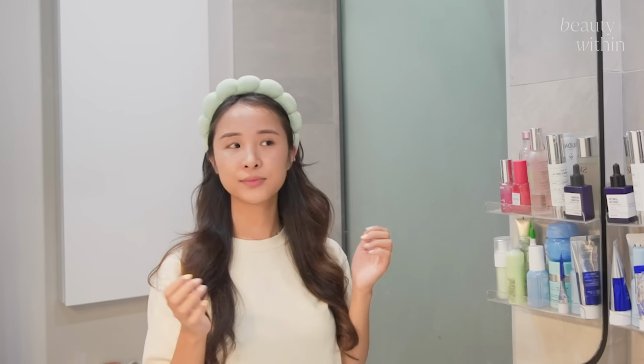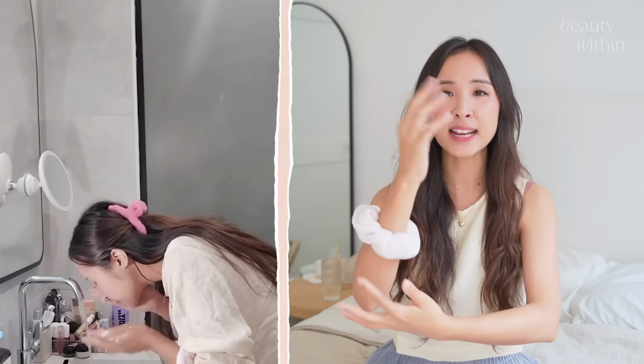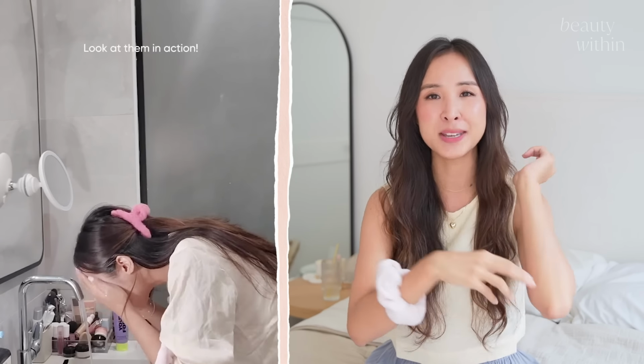Next is actually these little wrist puffs. I don't know where the other one went, but after using these, I cannot not use them because you know how water drips down every time you wash your face and it's just the worst. The sink is a mess. These at least protect your shirt or your pajamas from getting saturated with water, and they're the same really soft towel material. They're sold separately, but I'll leave both of the links below.